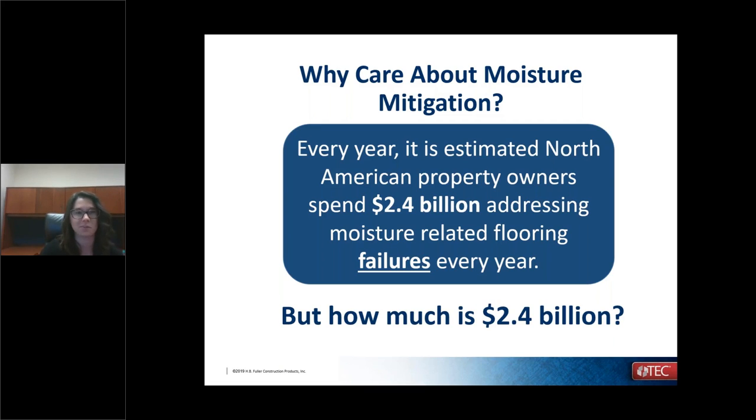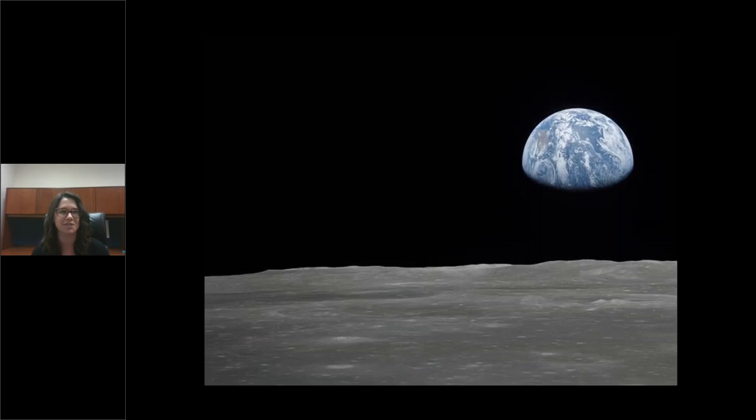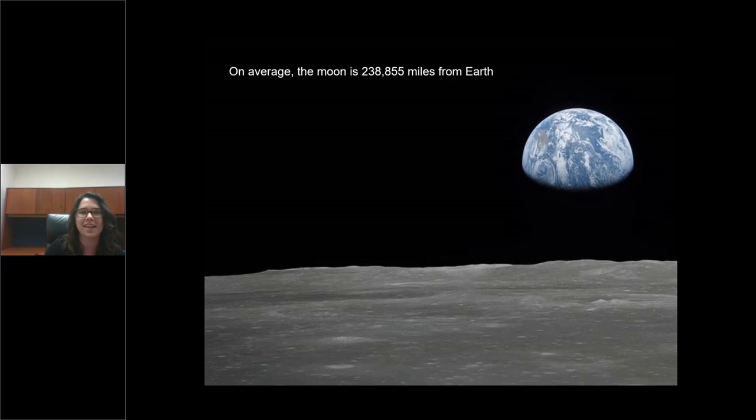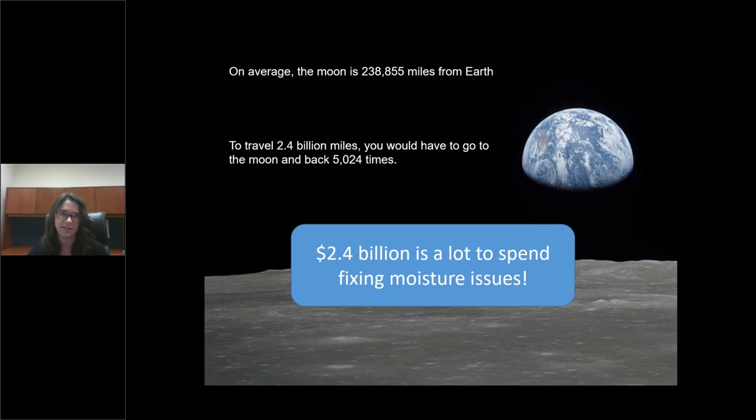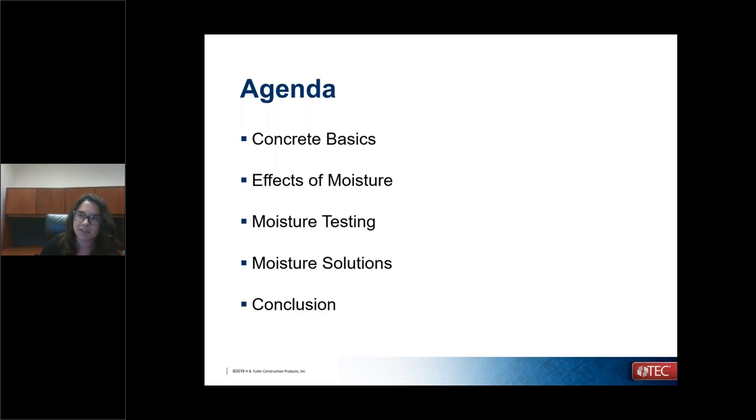Well, to give you a better idea of the magnitude of just how much 2.4 billion is, we're going to take a little history trip. Back in 1969, Apollo 11 landed on the moon. For reference, on average, this trip is about 238,000 miles from Earth. So 2.4 billion miles would basically mean over 5,000 trips to the moon. So with 2.4 billion miles, you could go to the moon and back over 5,000 times. That is a huge number. And when you put it into dollars, it is way more than anyone should be spending on moisture-related failures every single year.